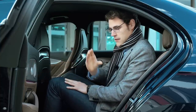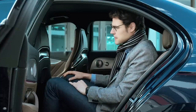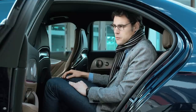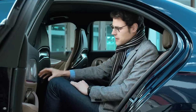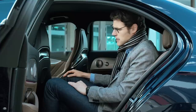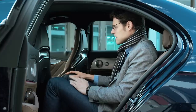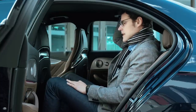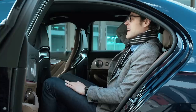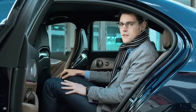Well, we have enough space in front of the knees. It changes a little bit depending on which seats you have. Sometimes you have sport seats which decrease the amount of knee room you have. Here with those, I have the impression that they give you a little bit more space. That's very interesting. Headroom wise, I'm 1.86 meters or 6'1". I still have enough space over my head. So also if I lean back, that works very well.